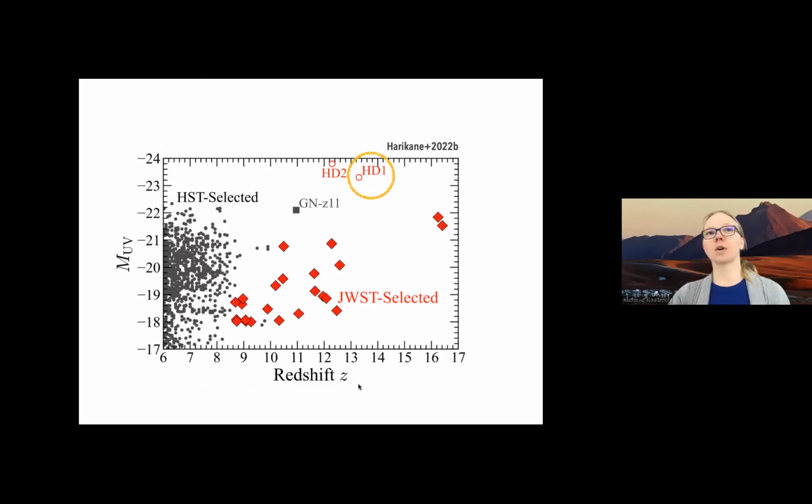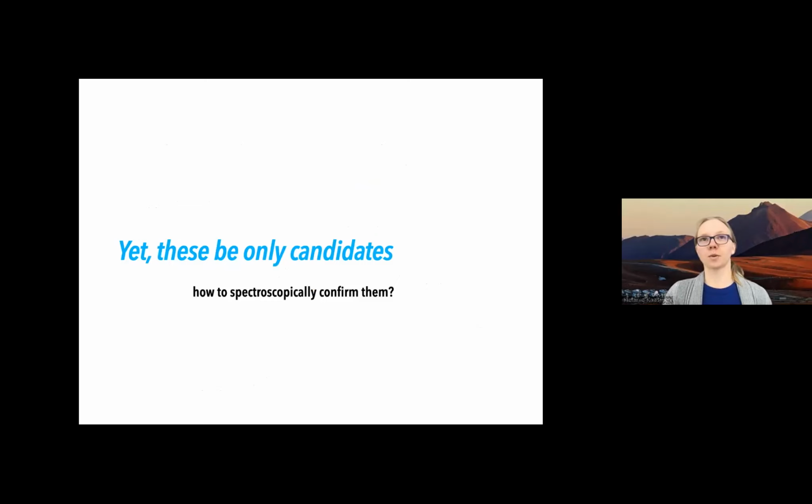As of a few months ago, this was basically the picture that we had. The highest redshift confirmation up until this year was GN-z11, which was confirmed with HST. And there are these 2 candidates from the Harikane paper that I just showed, plus a bunch of JWST selected sources. But these are only candidates, so how do we spectroscopically confirm them?